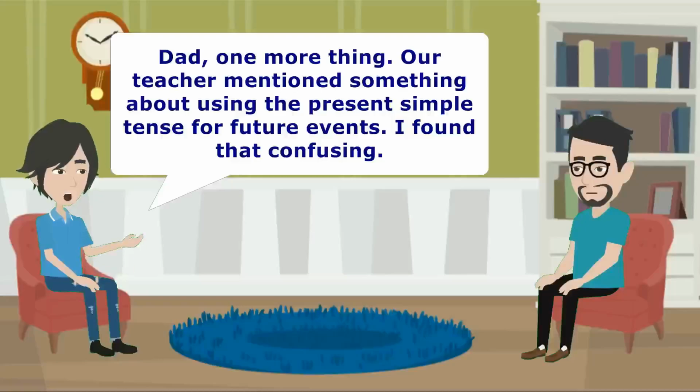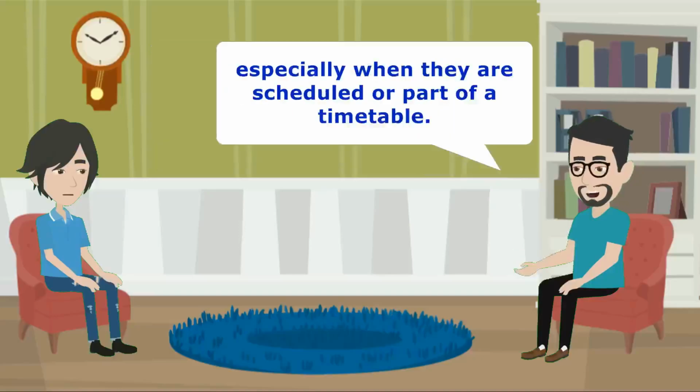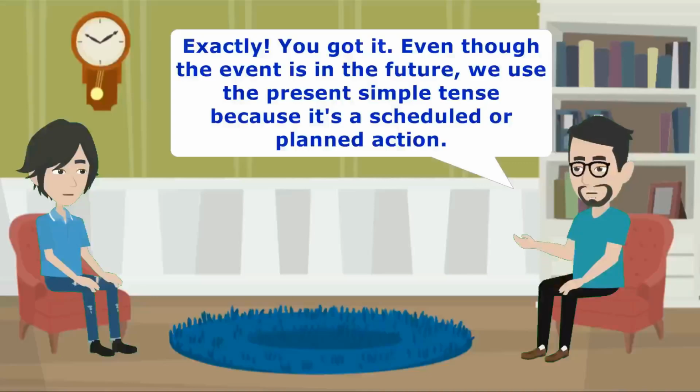Dad, one more thing. Our teacher mentioned something about using the present simple tense for future events. I found that confusing. I see why that might be confusing. Sometimes we use the present simple tense to talk about future events, especially when they are scheduled or part of a timetable. So, like when I say, the train leaves at 9 o'clock tomorrow morning? Exactly. You got it. Even though the event is in the future, we use the present simple tense because it's a scheduled or planned action.